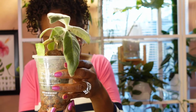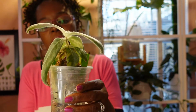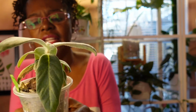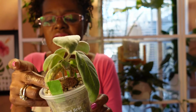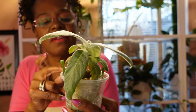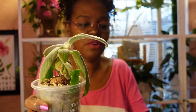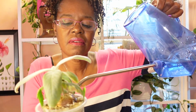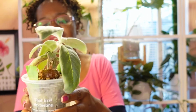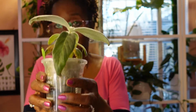But again, the Sinningia bullata is the name of this one, and she has that elephant type foot at the bottom with the big caudex, and she retains water there, but she's very dry. How did she get so dry? Okay, but anyway, we're gonna fix that. I feel so bad. I didn't know they were so dry. I'm just gonna really water her down. I don't want to take her out when she's all dried like that. Anyway, so that's her.